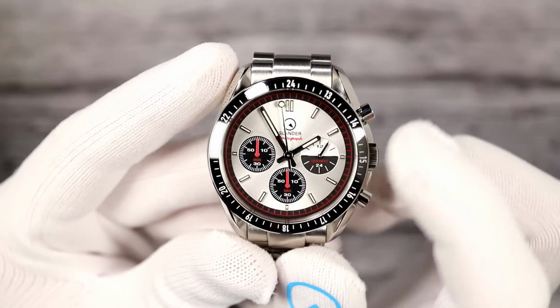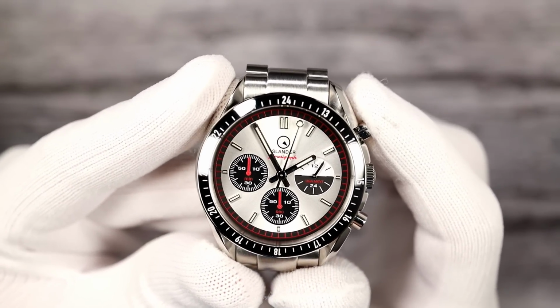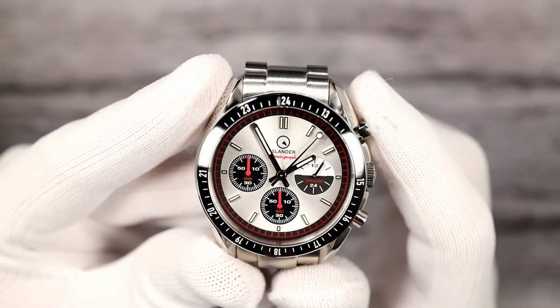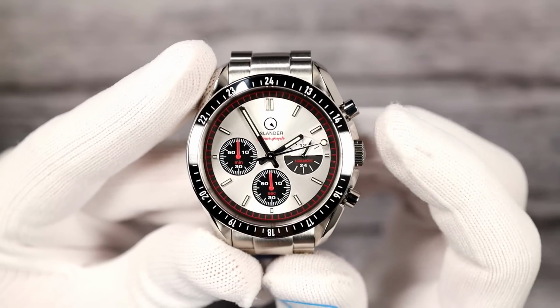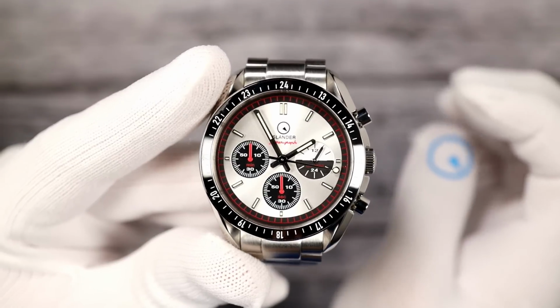We'll get into this subdial in a second. Let's see, what else I want to say about it. So this is Amerigraph, as you can see from the stylized text at the top. And Amerigraph is in red, as is the seconds and minutes and the hands that are associated with them, to kind of let you know, hey, this is all part of the chronograph.